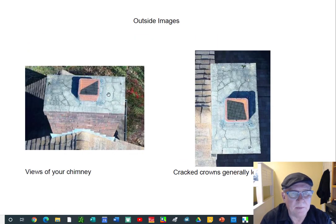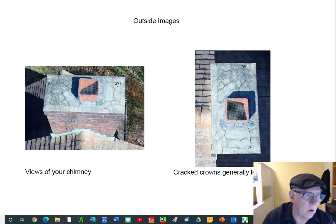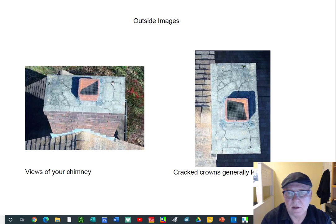Let's go up on top. So a lot of cracks in the concrete crown up here, and that's something your mason's going to help you with. On the lower left-hand side of your invoice, Robert Whitley, which is the family mason that I always refer, will help you with all of that stuff.